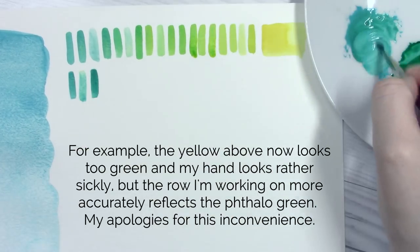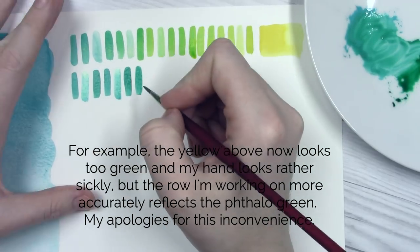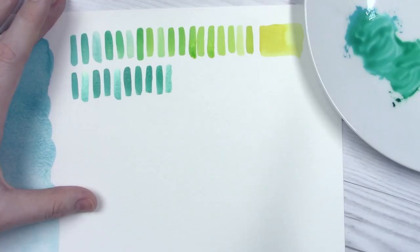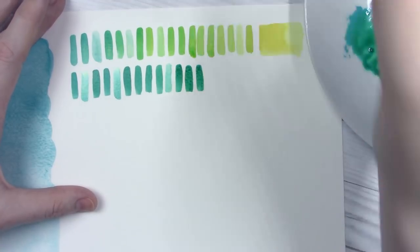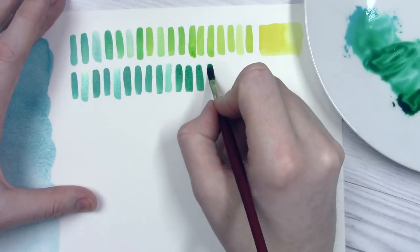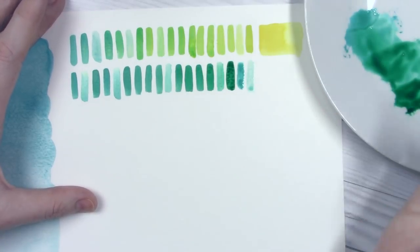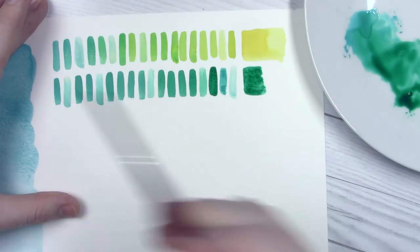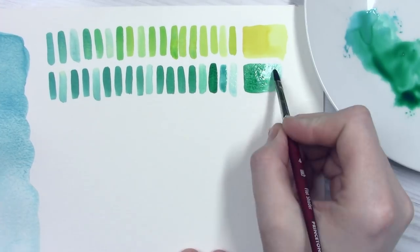Next up is Thalo Green Blue Shade once again. Now this admittedly shows the least amount of range in colors as compared to the other rows that we have here, but like I mentioned last week, it's hard to resist mixing beautiful aquas and deeper teals with this combination. Once again, because of the cobalt teal, it will have a much softer and granulating appearance, unlike if you were to do the same mixture with a Thalo or Indanthrone Blue mixed with that Thalo Green.